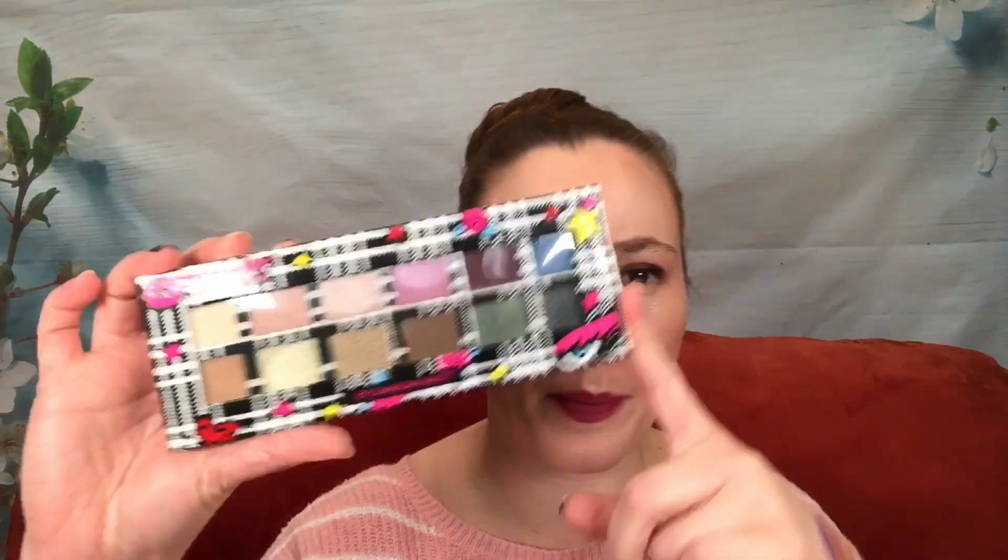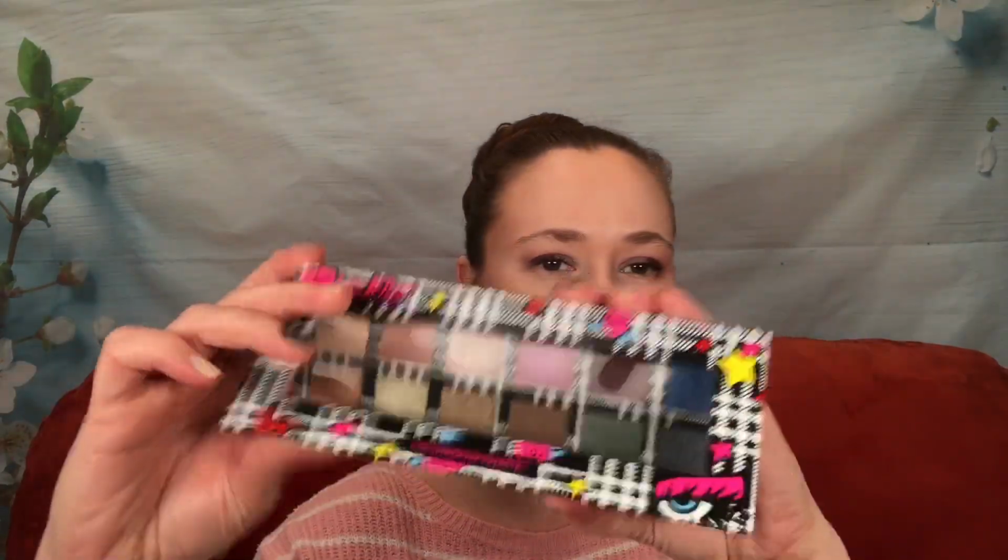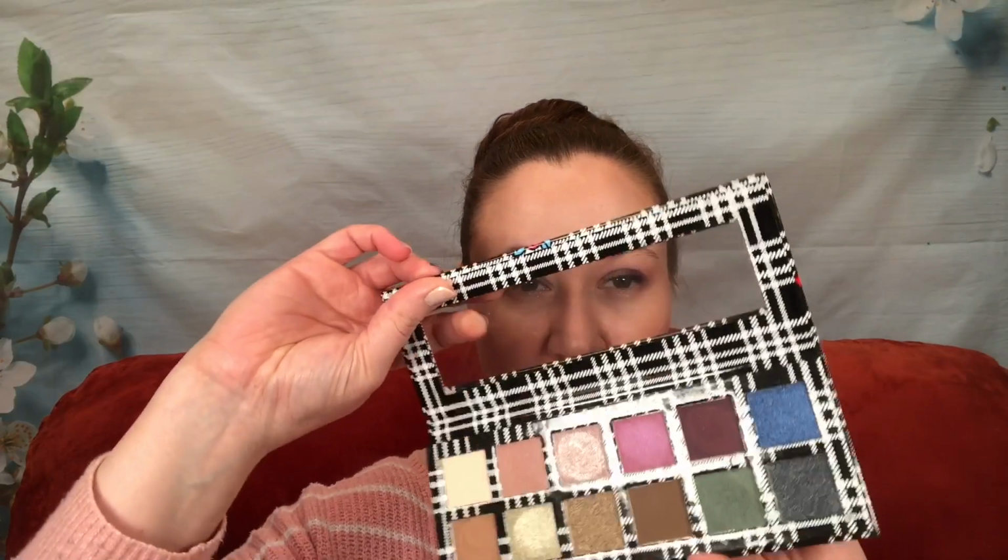I absolutely love it. Becca palettes were so good. We have another surprising palette. This is from Betsy Johnson, and this was at Walmart a couple years ago. Holiday set, and the packaging is super cheap. It's not even hard plastic or anything.